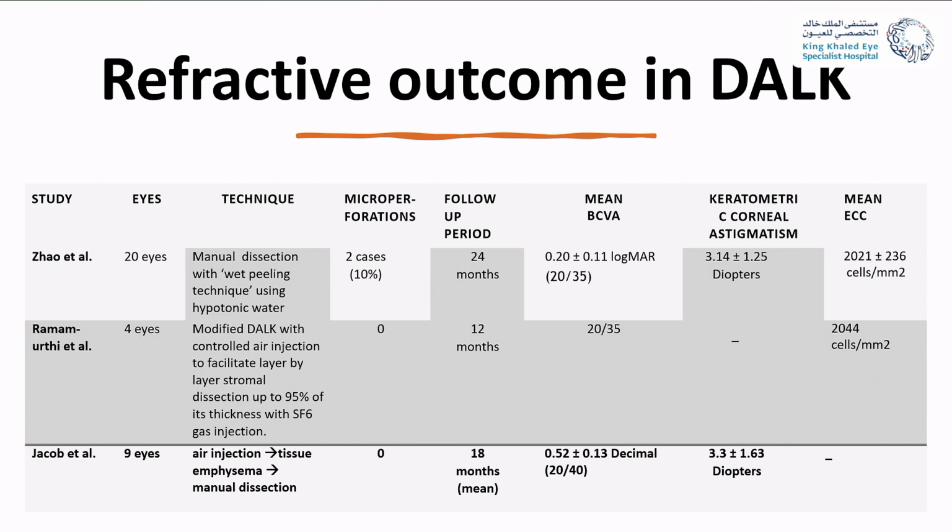Regarding LKP in healed hydrops, there are also several studies published in the literature.